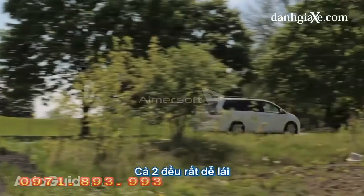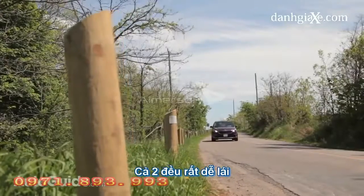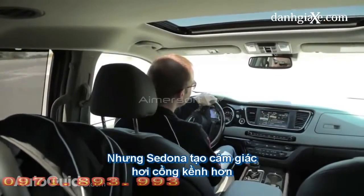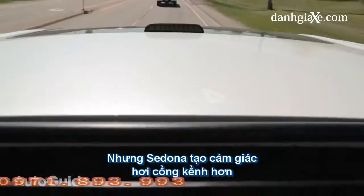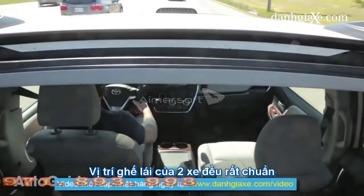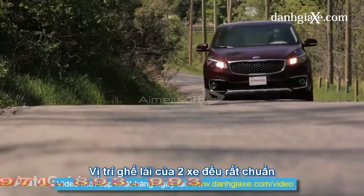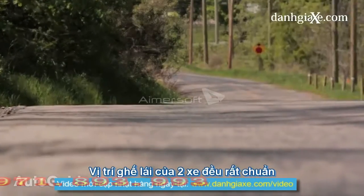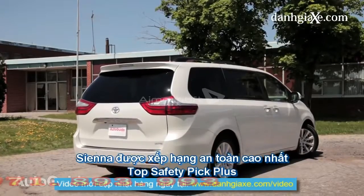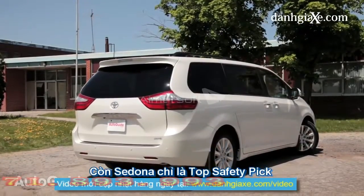Both of these vehicles are incredibly easy to drive, a hallmark of any great minivan. The Sedona does feel a little bigger from behind the wheel and is a little harder to maneuver. But the seating position behind the wheel of the Kia is excellent, much like it is here in the Toyota. The Sienna is a Top Safety Pick Plus according to the IIHS, whereas the Sedona is just a Top Safety Pick.